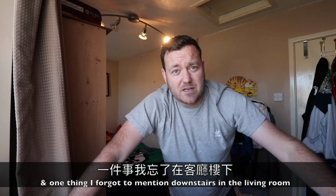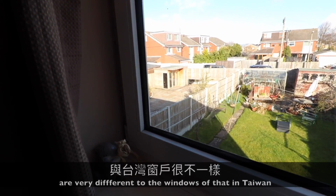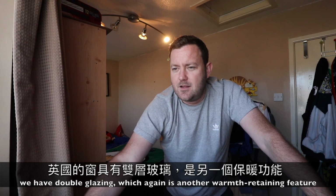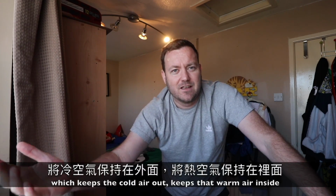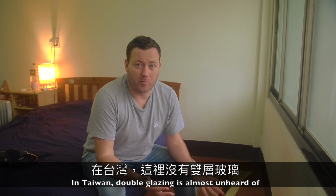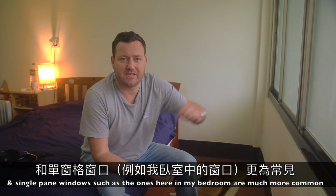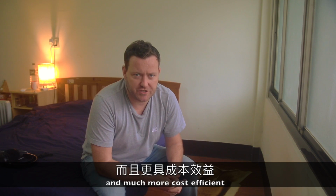And one thing I forgot to mention downstairs in the living room is that the windows themselves here in England are very different to the windows in Taiwan. We have double glazing, which again is another warmth retaining feature which keeps the cold air out and keeps the warm air inside. In Taiwan, double glazing is almost unheard of. Again, it's a little unnecessary most of the year, and single glazing window panes such as the ones here in my bedroom are much more common and much more cost efficient.